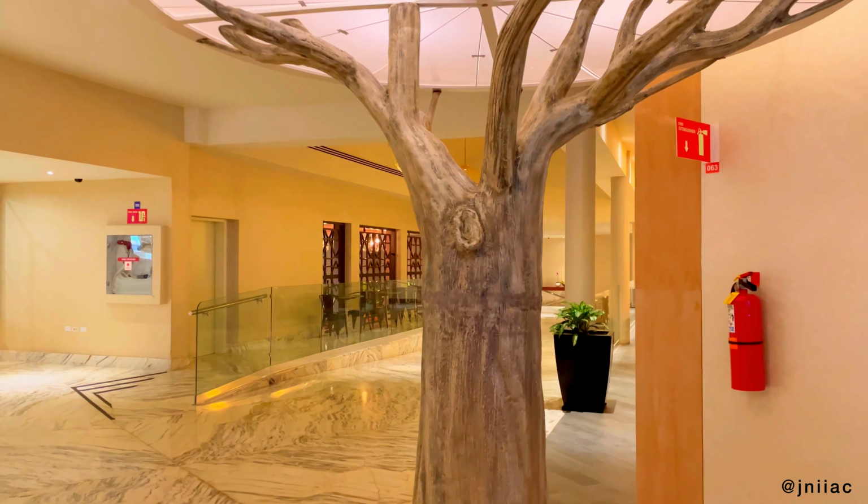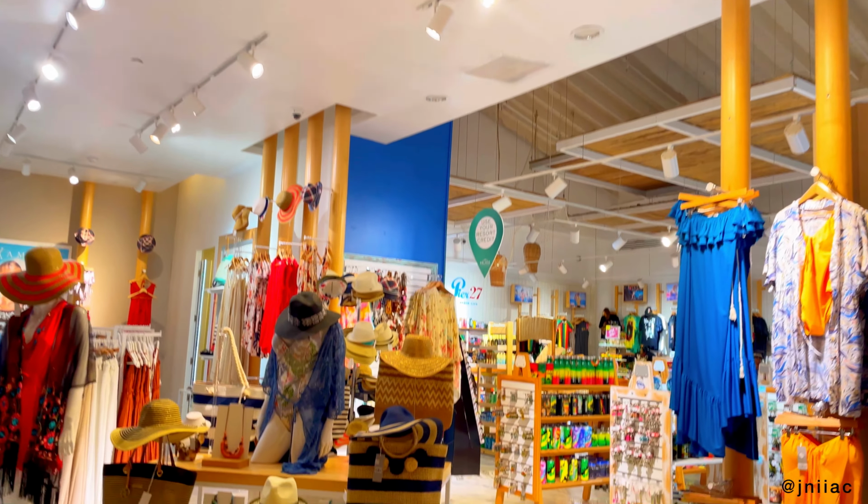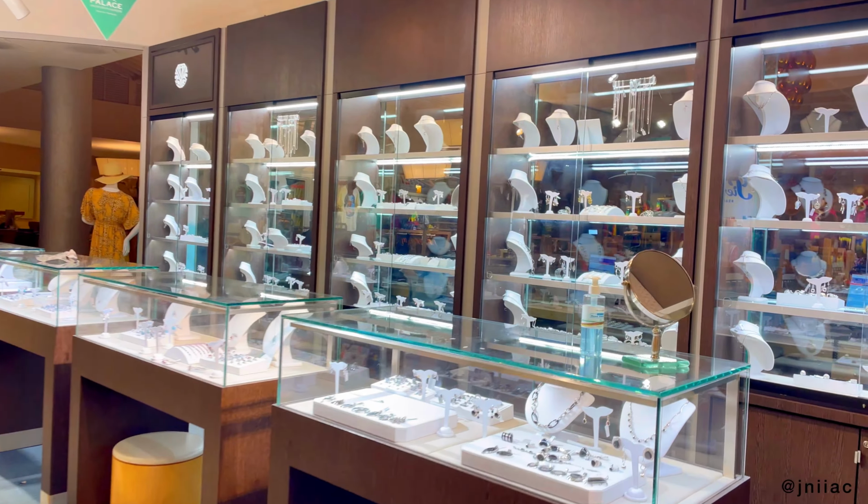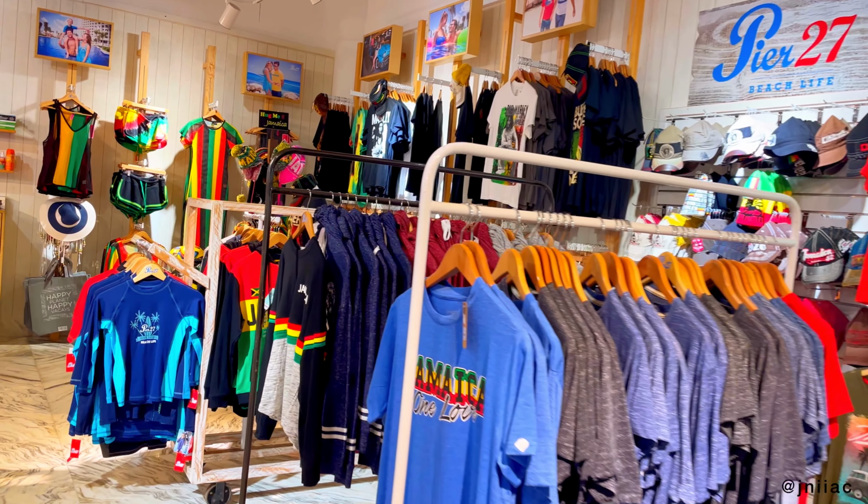And back to the lobby, we have the gift shop. So it definitely was one of the nicer resort shops I've seen, with very nice quality clothing and items. So the items here can be charged to your room and must be paid for during checkout.